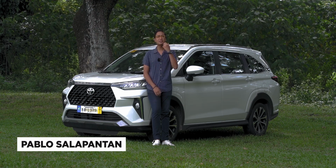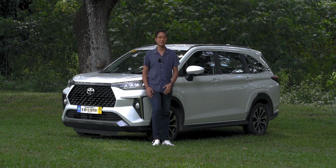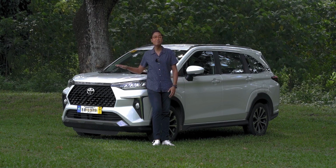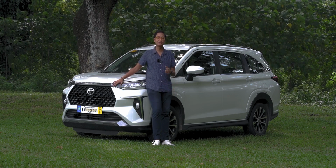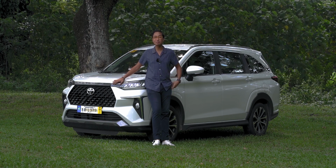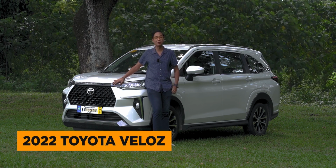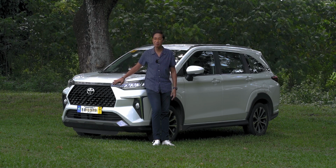Mabuhay. Now there are certain cars out there that from the moment they're launched become instant successes. That's from the immediate launch, a lot of people line up at the dealerships to buy them in droves. This is one such car. This is the 2022 Toyota Veloz 1.5V. Is it all hype or is it worth it? We're about to find out.